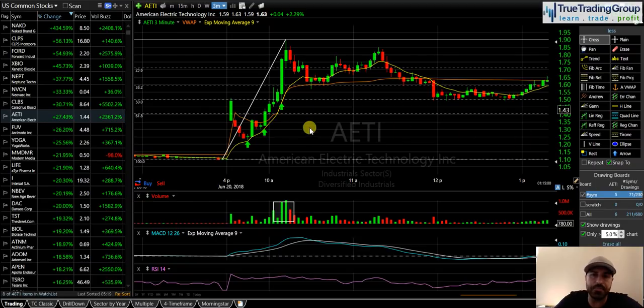Okay, and what I noticed earlier was when the trade line crossed over VWAP here and it was holding support. The 9 EMA on AETI, after that pullback, found support at the trade line, held support again, pushed higher, held support again, pushed higher. We started to pull back down into this area, and you see VWAP, the 9 EMA, and the 38.2 fib started converging here.